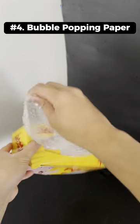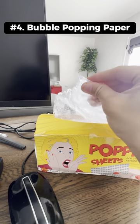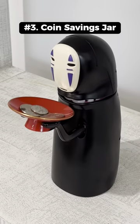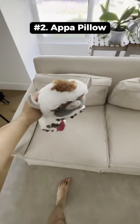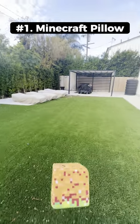These are individually portioned bubble popping papers that are pretty satisfying to pop. This is a creepy coin savings jar that takes in coins on the plate and shovels them into its mouth. This is an Appa pillow from Avatar The Last Airbender. This is a Minecraft block pillow that works as a decoration, or you can kick it around.